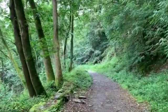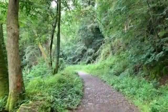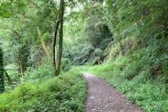So we're just showing the top path now. That's a bit of a climb there, I'm out of breath. But we carry on this path for about a mile and then we end back at the car.